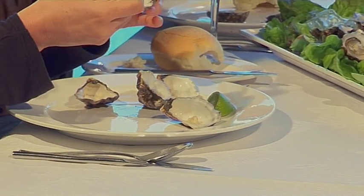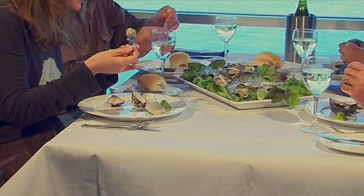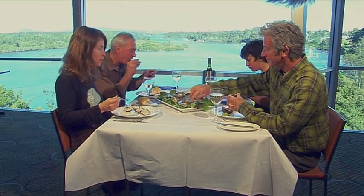The next time you tuck into a plate of oysters grown in your own backyard estuary, think about how you can contribute to keeping your local rivers, creeks and estuaries clean. Not just for the oysters, but for the enjoyment of everyone, now and into the future.